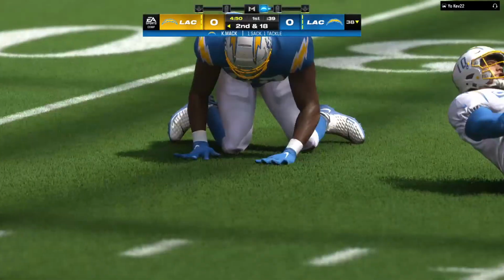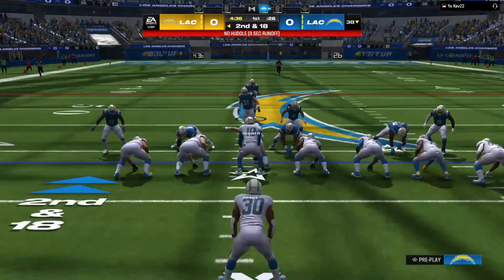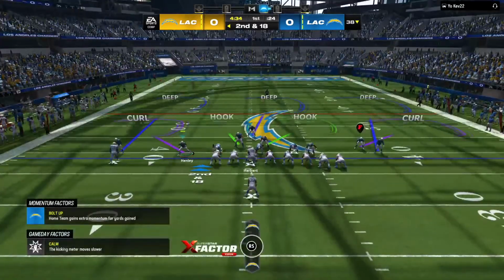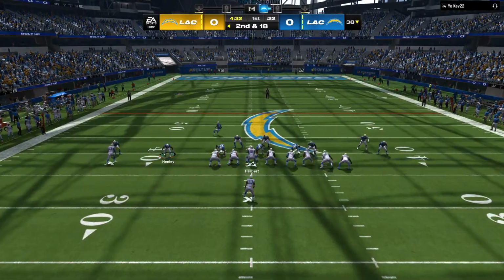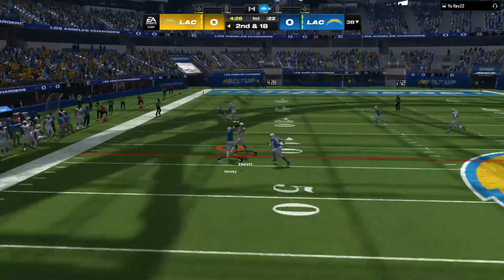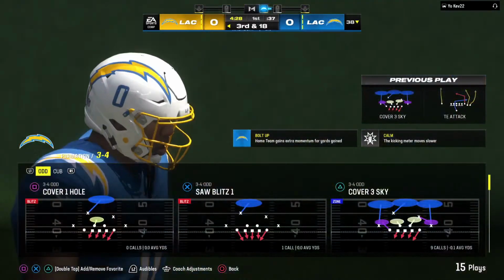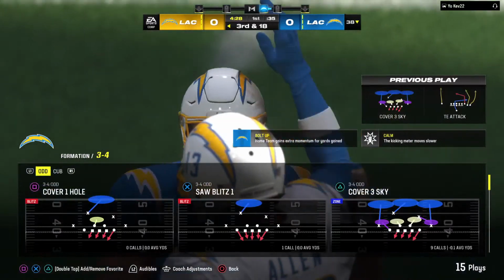And the Chargers rush is going to get there. Down he goes. A situation they'll certainly want to avoid going forward. An early second and long they're facing. Here's Herbert. Oh, and that'll be incomplete. Well, he took a shot as he let that go. And it's going to bring up a third down.